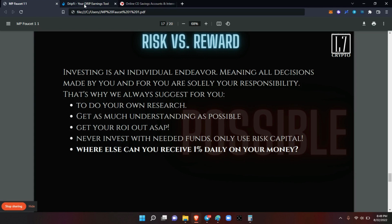If it dries up, you didn't lose anything and you have peace of mind. Never invest with your needed funds. Only use risk capital. What that means is if you know you've got your mortgage payment, don't use it. Your car note, don't use it. Your kid's college fund, don't use it. Your retirement funds, that's up to you there. But don't use money that you know you're going to need right away or that's really vital to your lifestyle.